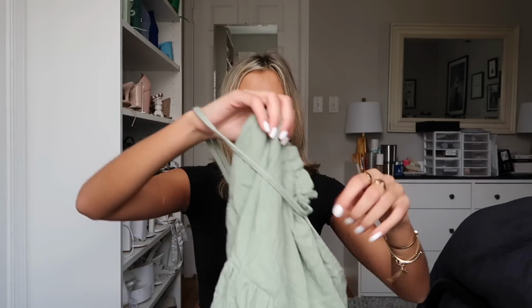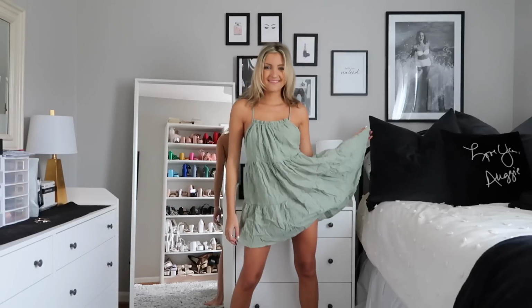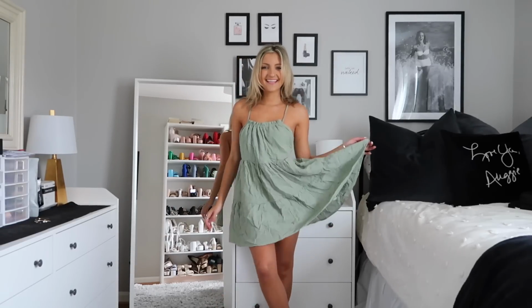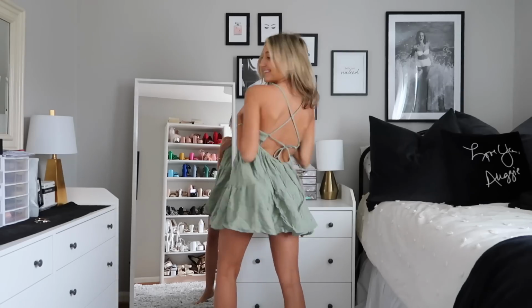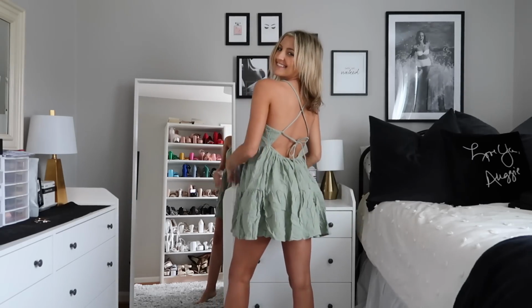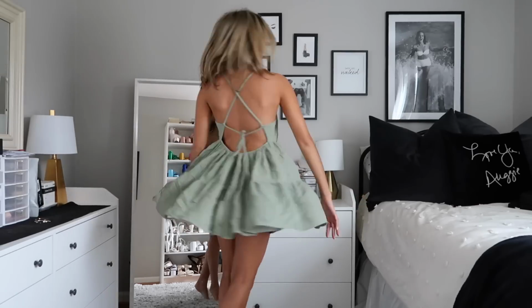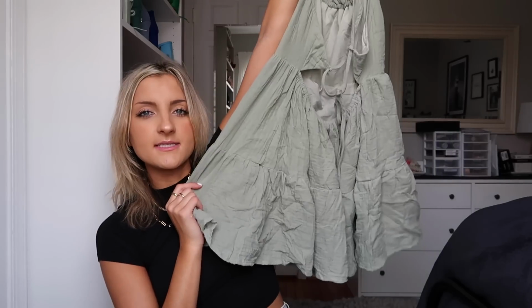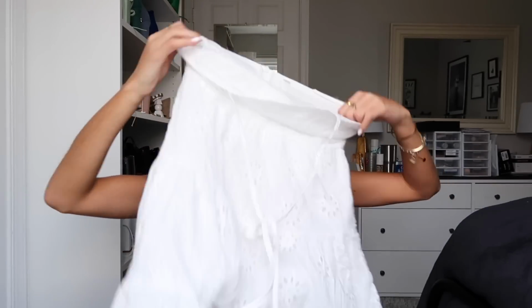Then I got the exact same dress in this sea foamy green. It's picking up a little more olive on camera, but in person it kind of wants to be blue, but it kind of doesn't, and I just love this. I'm about 5'2", 5'3" for reference, so this dress definitely does run on the shorter side, but I love it. How cute.